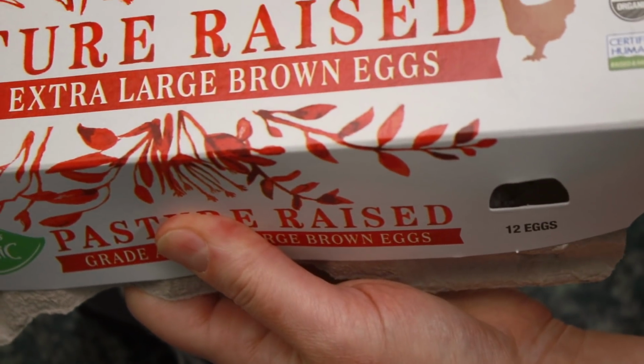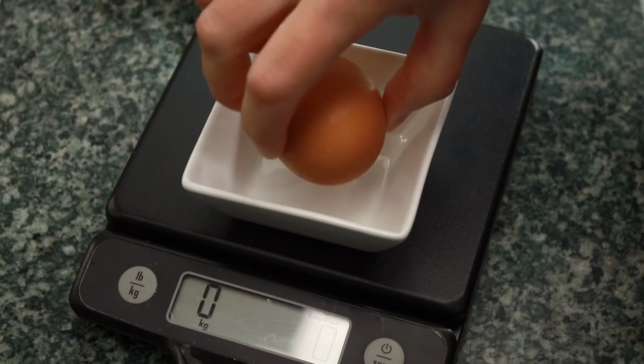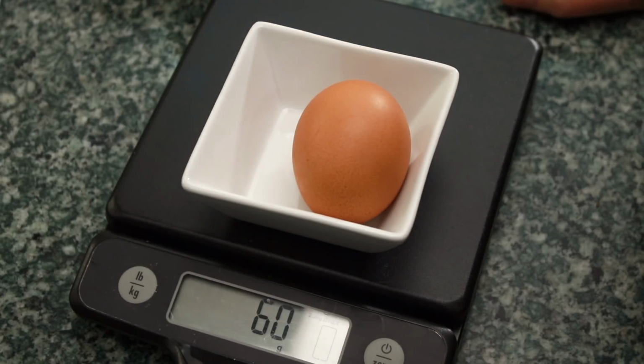Do I still weigh my eggs? No. I weighed them for a few weeks about 10 years ago when I was figuring all this out, and now I have some intuition. So if I look at an egg, I can tell you roughly how many grams that's going to be. Well, actually, let's find out how accurate I am. I'd say this is a 63-gram egg. Let's see what it is. It is 60. All right, close enough.